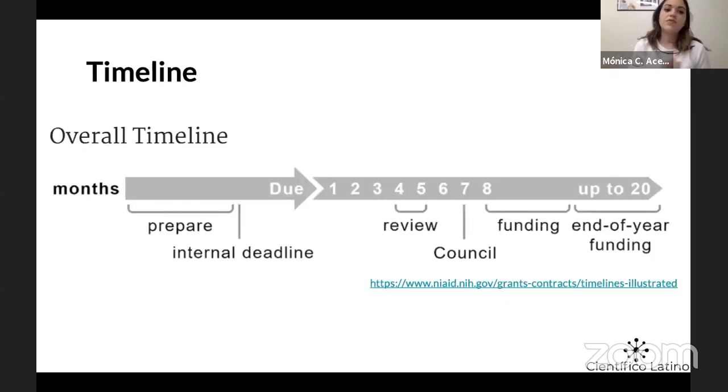And then a timeline. So this is the timeline from the NIH. When you're preparing, let's say about 6 months. There is an internal deadline from your school, then it's due, then you wait about 3 months, then you have the review, and then comes council. So if you had a good impact score, and you kind of know that you're gonna get funded, it's gonna go to council, and in council, what they do is kind of like a second review. Basically, they just make sure that they reviewed everyone's application and that everything's okay.